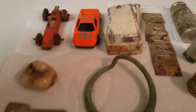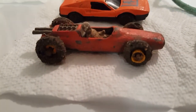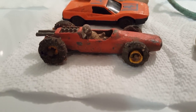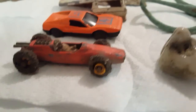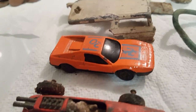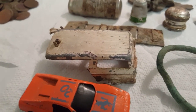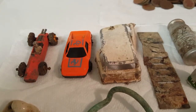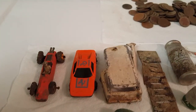I found that. I'm not gonna move it because it's falling apart, but we'll take a shot from the side. England, British matchbox car from 1966, Lotus racing car, pretty cool. It was a day for orange cars because I got another orange car at another park. I also got that piece of a wagon at another park, so it was a big time for cars.